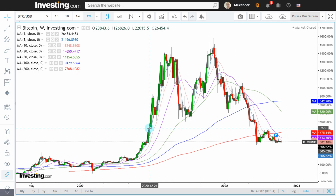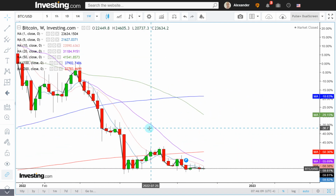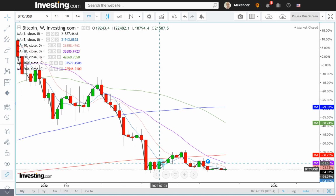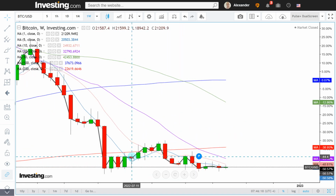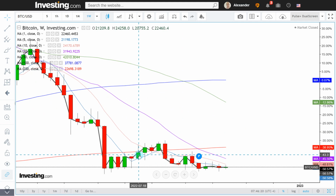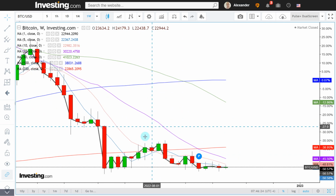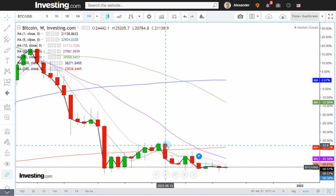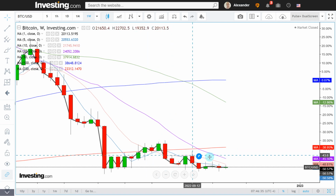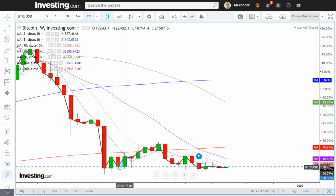Let's look at Bitcoin. So we are going all the way back here to the 24th of July. Zoom in a bit. So here is the 11th of July, 18th of July. So this was the last candlestick when I made the video. We were still below the 200-week moving average. 1 to 3 weeks celebrating above it. Then mid-August, everything and more was given away, and now we are back. We are restarted.